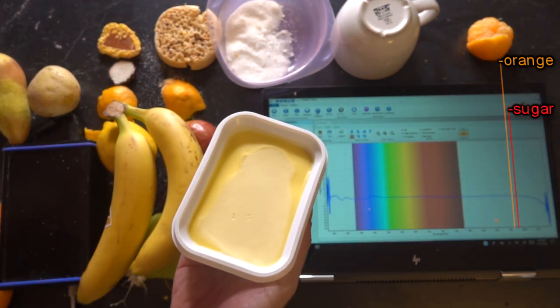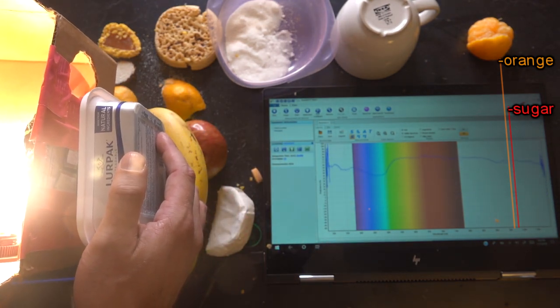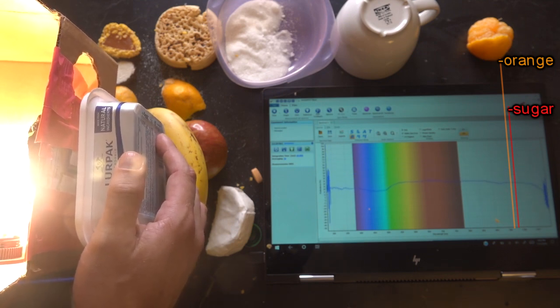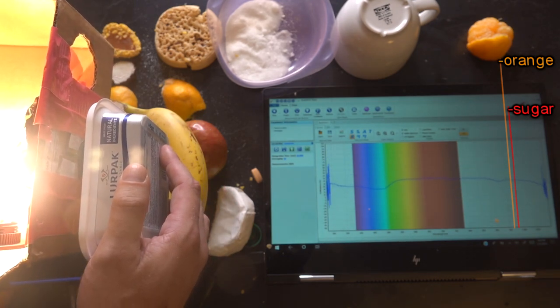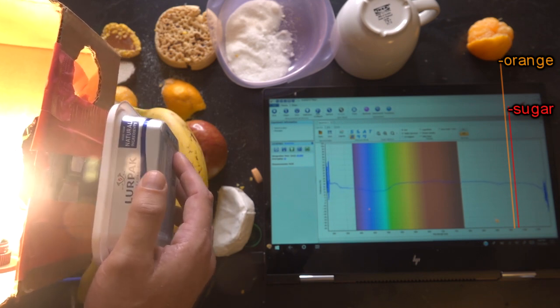Right, butter slash margarine. Are you gonna get anything useful off this? And yeah, you do. You do actually get a different band. There's one at about 920. There is actually a band there, amazing. But you can see what the problem is, that you really don't have an awful lot of signal to play with this stuff.